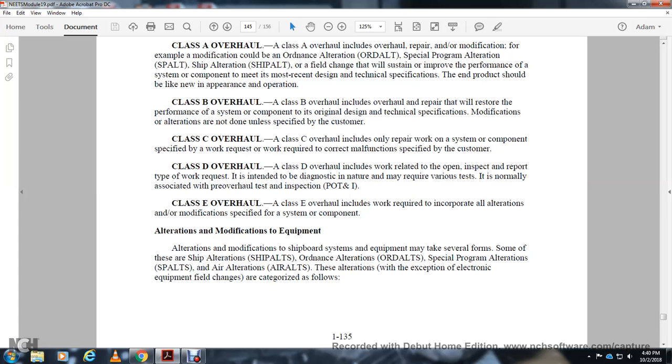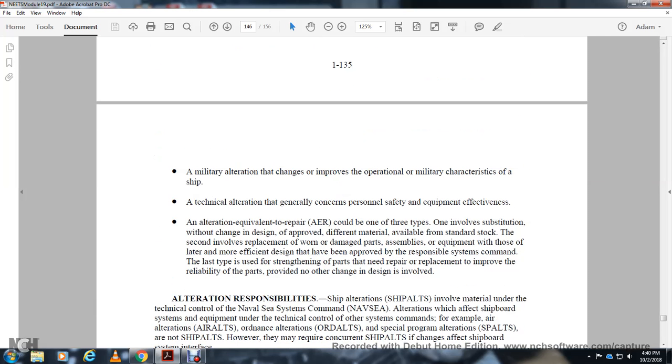Alteration modifications of the equipment: alteration modification of shipboard components comes in several forms, some being ship alteration, ordnance alterations, special program alteration, and error alteration. The alterations accepted for electronic equipment field changes are categorized as follows.